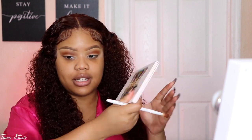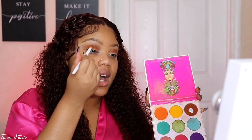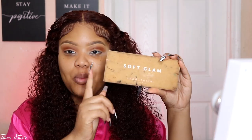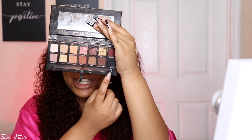And I'm gonna go back in with that deep brown that we took from the Zulu palette. And I'm just gonna put this back into my crease because I kind of feel like I lost some pigment. Next up, we're gonna take the Anastasia Beverly Hills Soft Glam palette. We're gonna take this black shade. Be careful if you're using the same palette as me because you guys know that black shade in that Anastasia Beverly Hills, it ain't playing, girl.